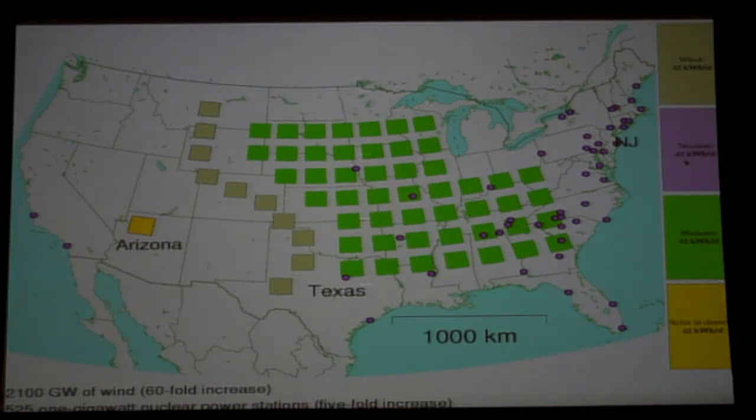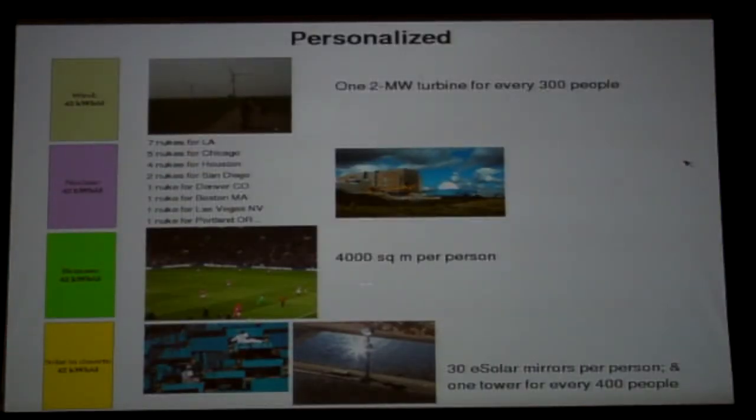Let me finish by visualizing in a more personal way what these 4 choices could look like. So instead of these country-sized and state-sized maps, let's personalize and describe what a community would need to do. The wind. To deliver 42 kilowatt hours per day per person for you, you need to gang together with 299 other people. 300 people together need to buy one of these 2 megawatt turbines and put it somewhere windy. And I think that's imaginable. I think we could do that.